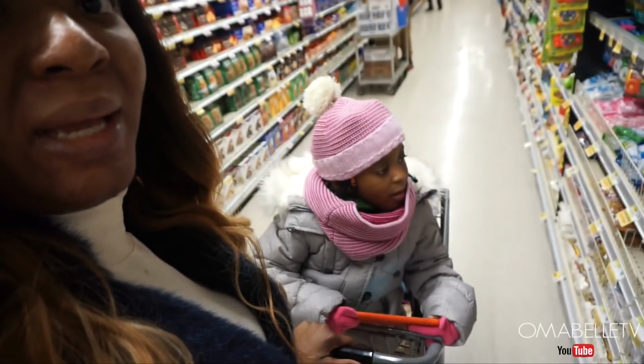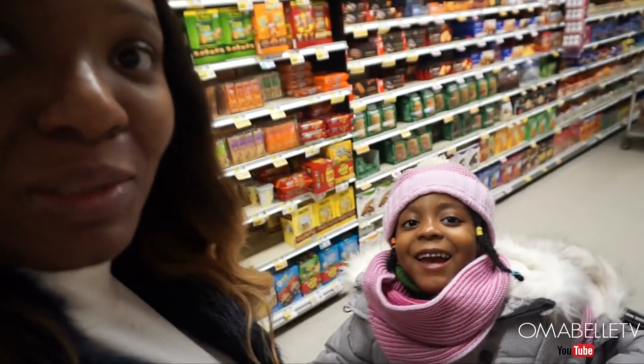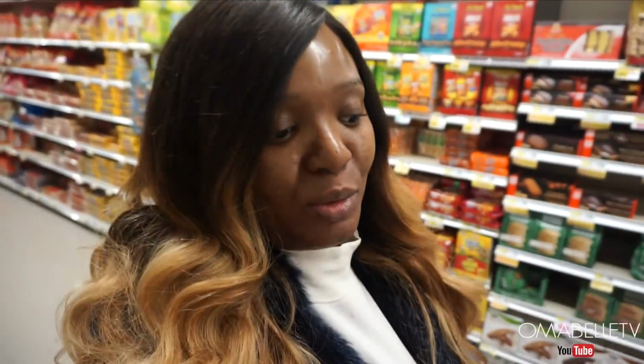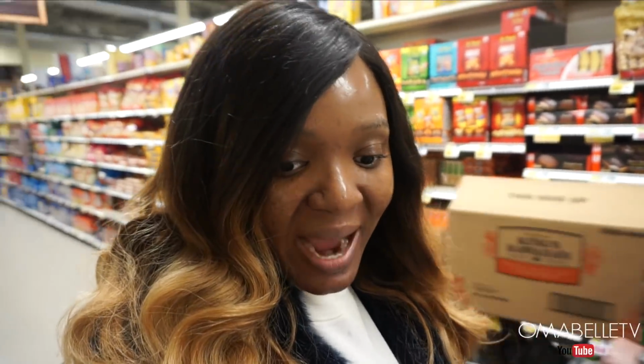Look at them. This is what you go through when your kids are sick and they are not going to school. This is so annoying. Look at her. She's smiling. Look at the other one. Both of them in one cart, and they are so heavy, so I have to push the cart to carry them. Angelique, please do fast and get well, please. I'm tired of staying with you guys. Leave that alone. Don't pick it.